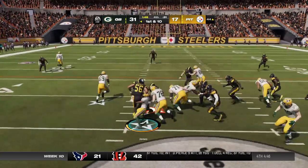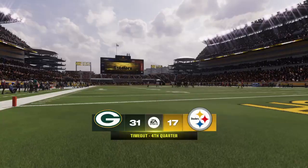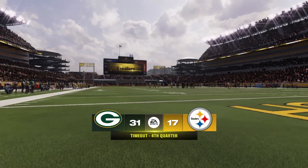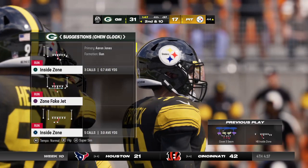We've got to have two hands on the football here as they run on first down. Now the Steelers use the first of their three timeouts, as they'll talk things over prior to this upcoming second down play.